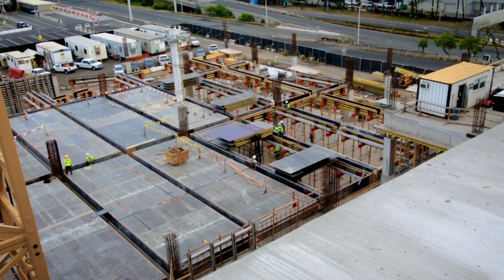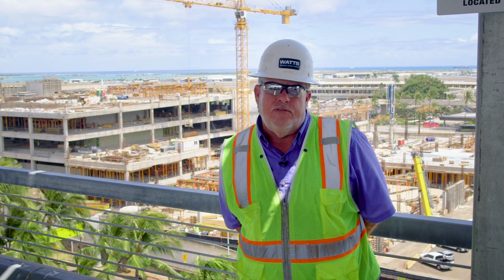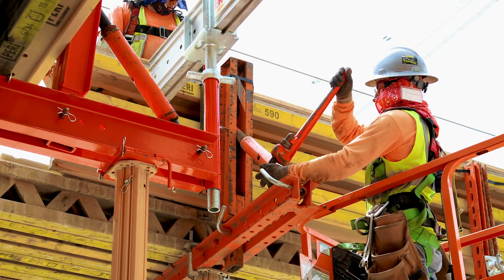We've chosen the PERI GarageDeck system because of the complexity of the building. We have areas where there's over 29 different beam configurations, and the PERI system allows us to make modifications in the field quickly and economically.